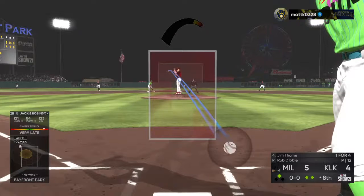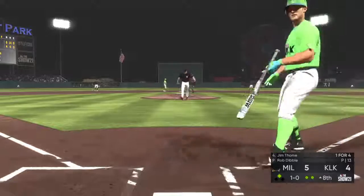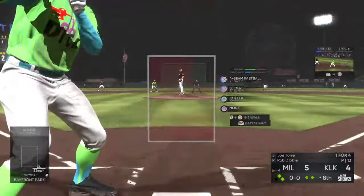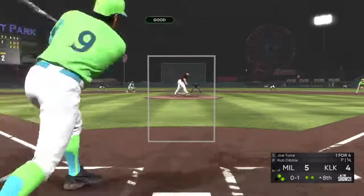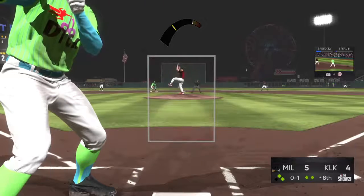Next will be the cleanup hitter, Jim Thome. He's got 1 hit in 4 at-bats. And here's a pitch inside, and that got him. Now to the plate, here is Joe Torre. And we'll see what he can do here. 2 on, 2 away, 2 home so far this inning. 0-1 the count.